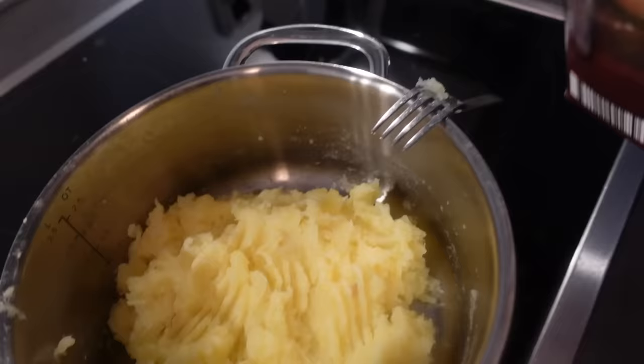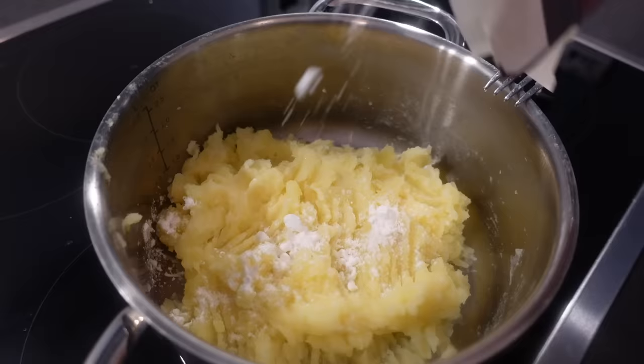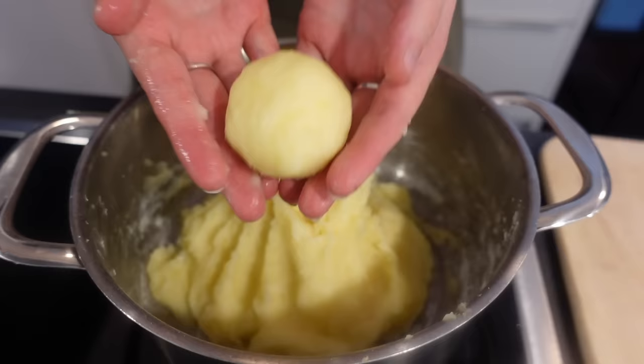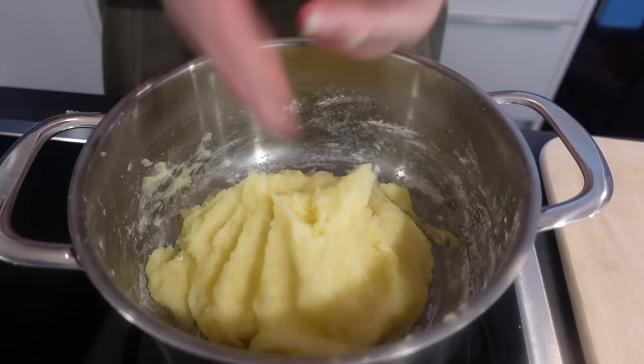And now we're gonna add some potato starch. I think this is optional. Maybe like 1 or 2 teaspoons, tablespoons. So now we should have something like that. It looks a little bit doughy. And we're gonna form balls. Here's our first ball. I'm just gonna make a little dent in there to put the cheese in. I have bad experiences with leaking cheese, so I'm a little scared.